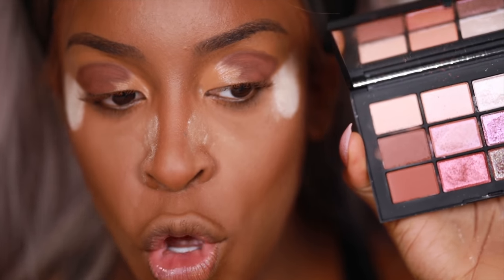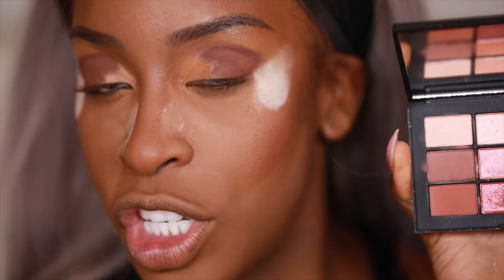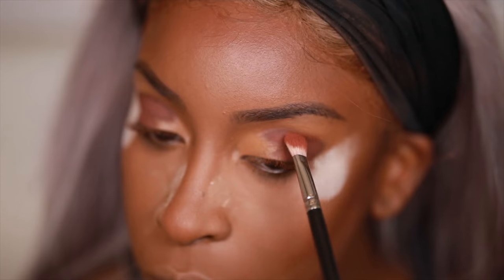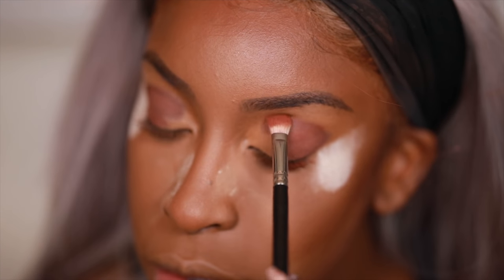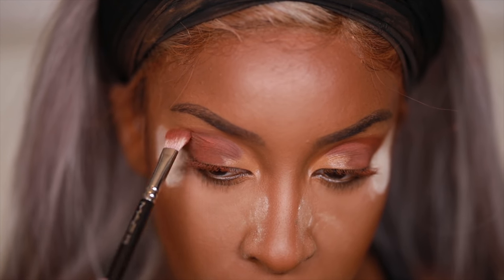Next, I'm gonna take Nomea, which is this kind of orangey. I would describe that as like a burnt orange, the perfect crease color. This isn't a new shade, this is an already existing shade. And I'm gonna pack Nomea around the edges in my crease area and start to fluff that out, using that to blend around my crease.